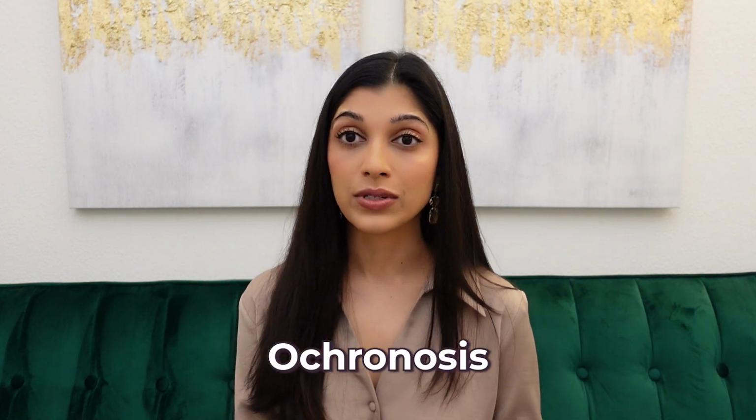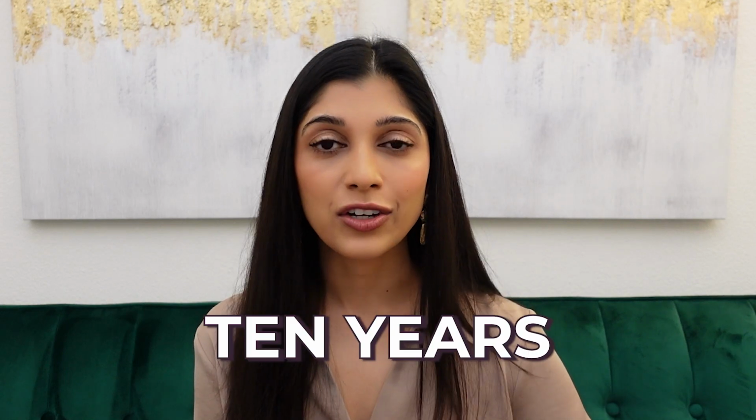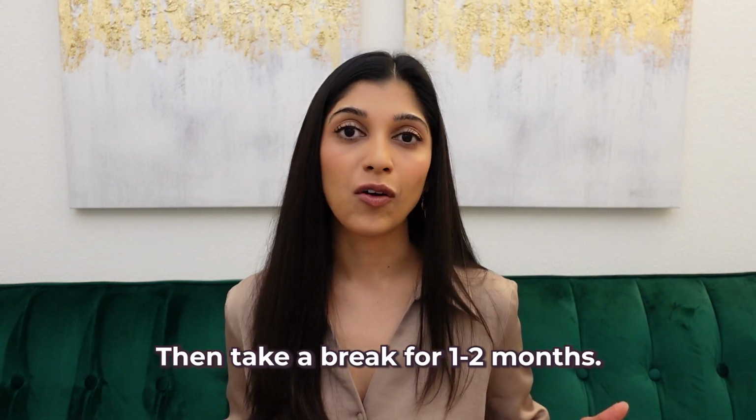Now, in addition to irritation, which is a common side effect of hydroquinone, the other issue is that you can get a rare side effect called ochronosis. I have only seen one case of ochronosis in the 13 years that I have been practicing dermatology, and this was in a patient who used hydroquinone for 10 years without taking a break. So we know that hydroquinone can cause ochronosis if you use it for prolonged periods of time without taking a break. The way we recommend it is that you use hydroquinone at nighttime for about 2 to 3 months, and then you take a break for about 1 to 2 months.